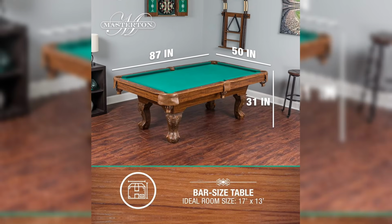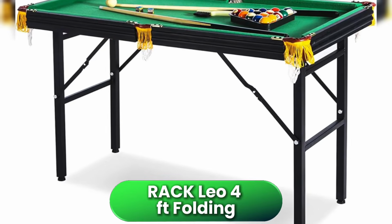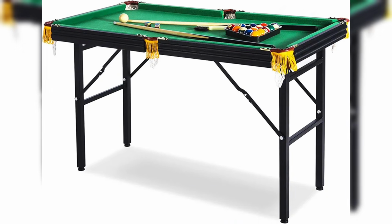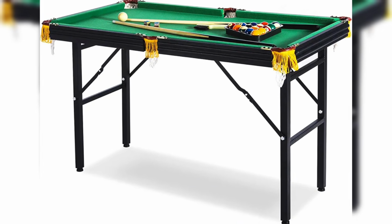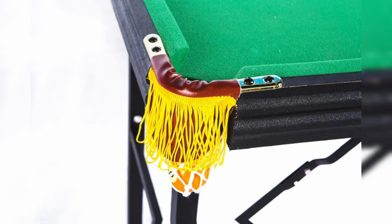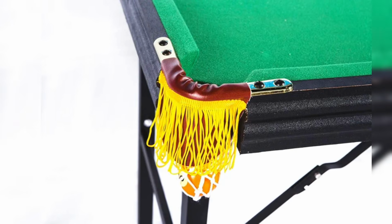Let's shift gears to a compact option designed for versatility. The Rack Leo 4-foot folding pool table is ideal for kids, beginners, or anyone looking for a smaller table that's still packed with fun. Its lightweight design makes it easy to move around, and its foldable legs mean you can set it up or store it away in no time.